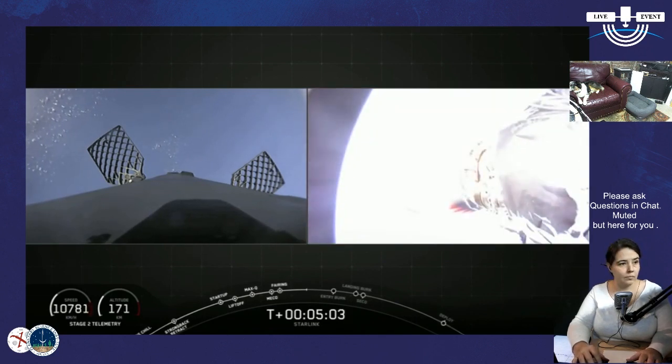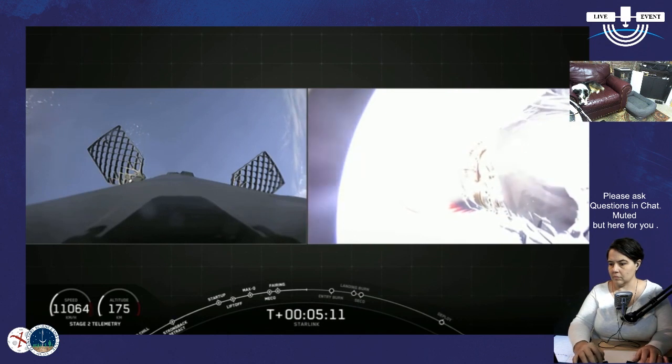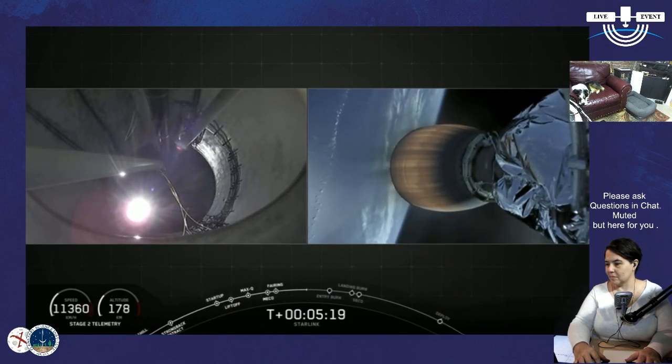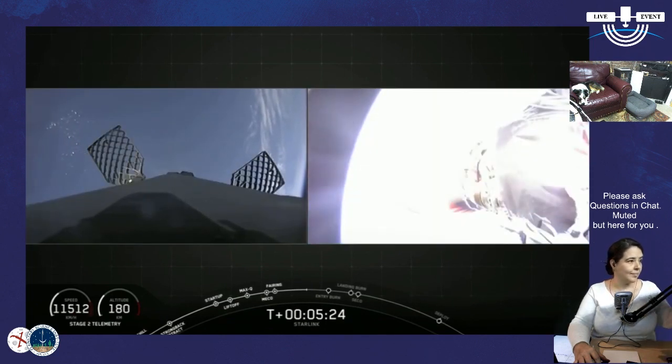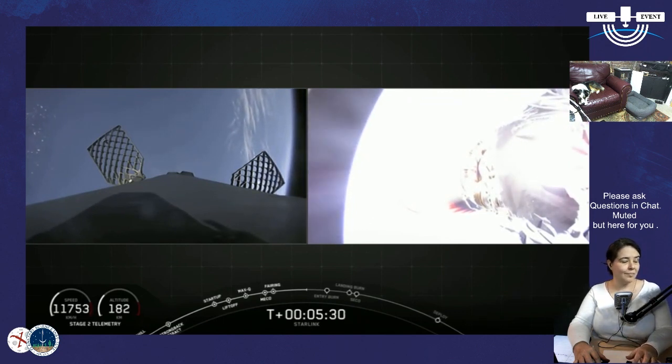Just a note on these Starlink satellites, these 60 will be joining the constellation that's already on orbit. As we mentioned, we've launched more than 360 satellites. And again, these are to provide high-speed, low-latency internet to people down on that globe that you see on the right side of your screen. The MVAC engine on stage 2 is at full power and on a nominal trajectory.